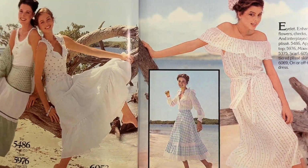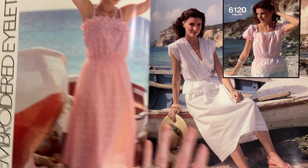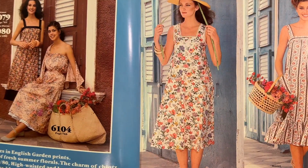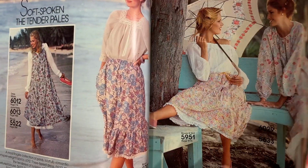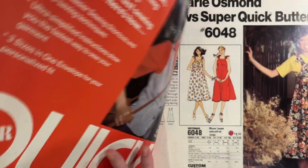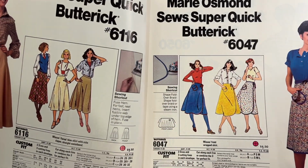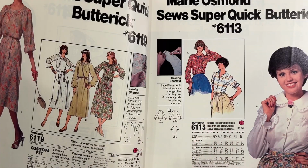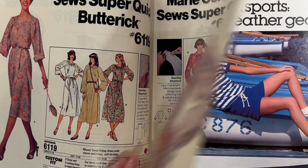Jan, you do not have to do this. And you did not have to spend the money to mail this to me because this thing is like the weight of a car. But thank you so much for this. This is a huge, huge blessing, huge bullet list that I can cross off today. Oh my goodness, look. So this first section looks like all Marie Osmond inspired patterns.